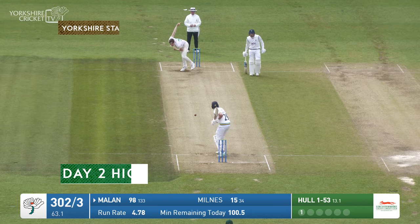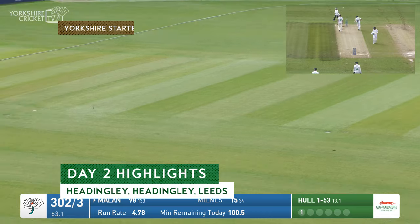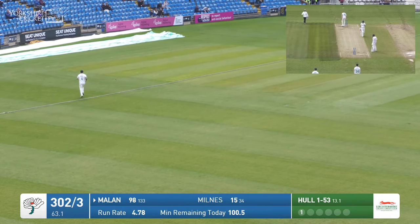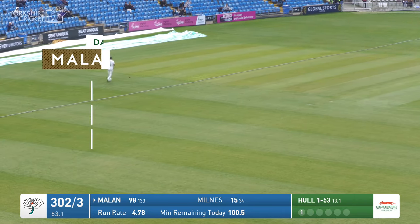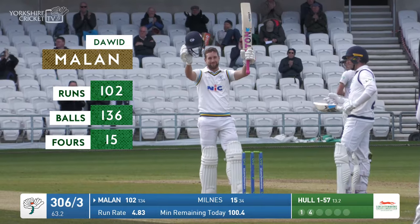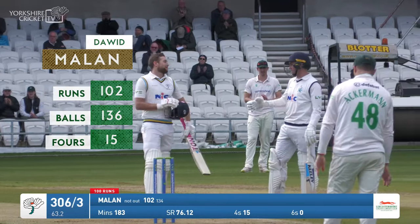Bowler's hole to Milan, who gets a bit of room to work with here. This is going to be it. This is going to be a 29th first-class century for David Milan. As easy as you like. Consummate from the man, the left-hander, who raises his bat to all who applaud here at Headingley, and he just clipped it away through point.